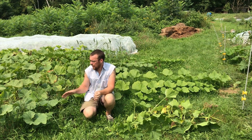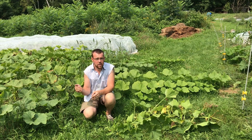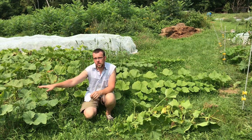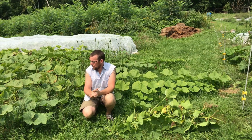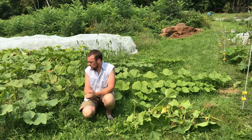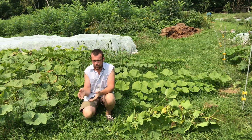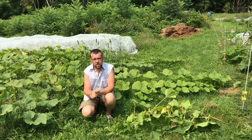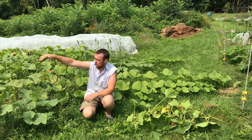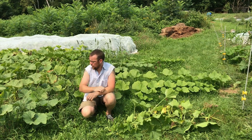They're already starting to die back and they're putting energy into reaching further and further when they could be putting more energy into the squash. So what I'm going to do is come along and trim anywhere where they're reaching out into the walking path so that I can come in here and mow and have more easy access along this boundary. I'm going to do the same thing along the fence line over here.